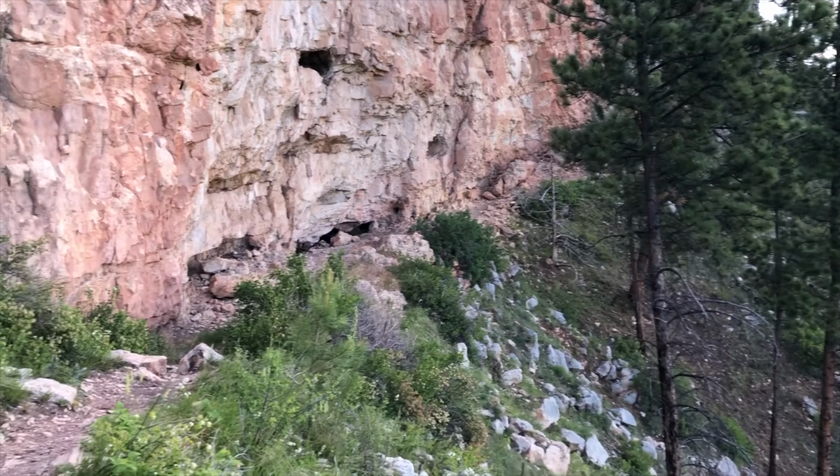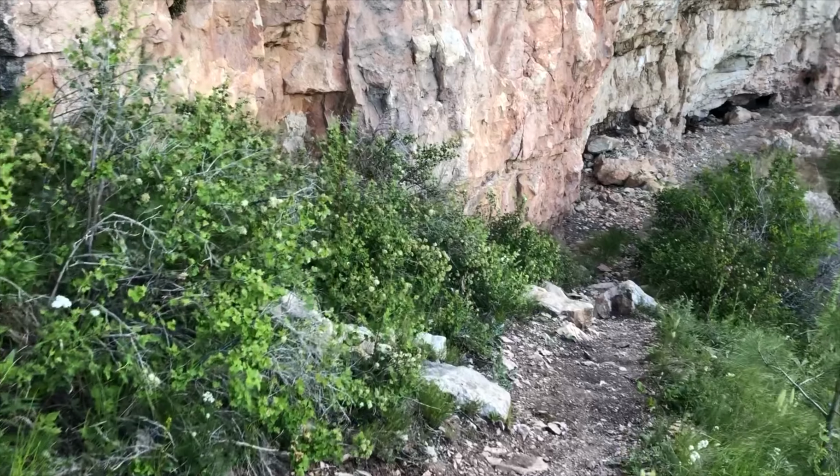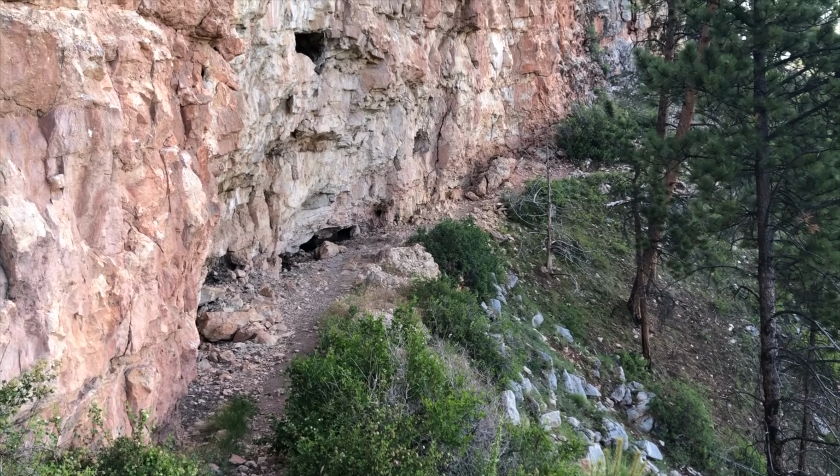And here the trail goes right along the cliffside. Real narrow path.